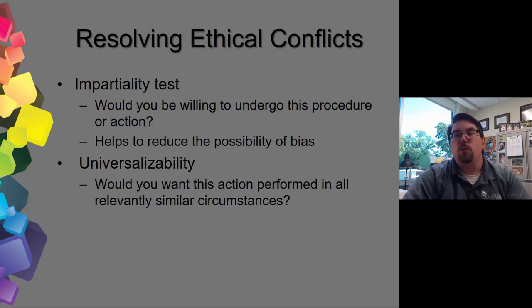Universality, this is where you would want this action performed in all relatively similar circumstances, right? Think of something to deal with pediatric patients, or abuse or neglect, right? We would want this action to be performed similarly in all circumstances.